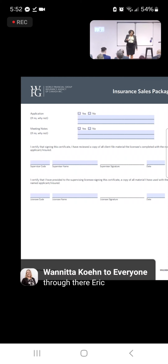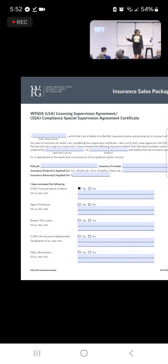But a compliance question: so we have to do this one, and we have to do the supervision form for the province that we're supervising them in? We have to do one for Saskatchewan and this one and BC and this one? Is that what you're saying? Well, this is what WMG is asking you to do. You have to do it whether you're doing it for your province or not. So anyone that's supervised has to do two forms now.